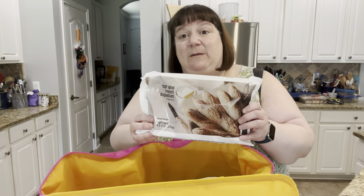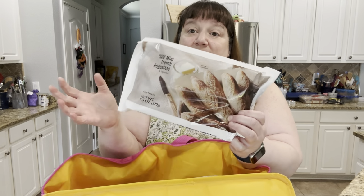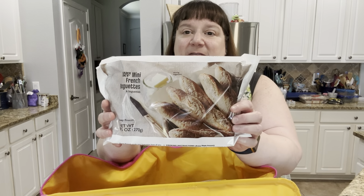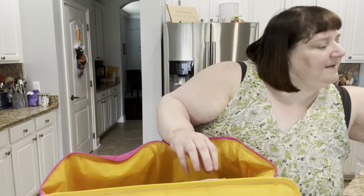Okay, so I keep these in the freezer. When anyone wants some bread, they're the mini baguettes. Everyone gets their own little breadstick. They're cute, they're fast, and they're delicious. So those are always a hit.